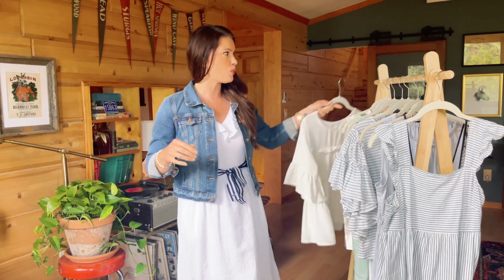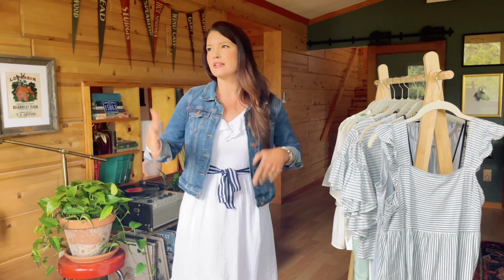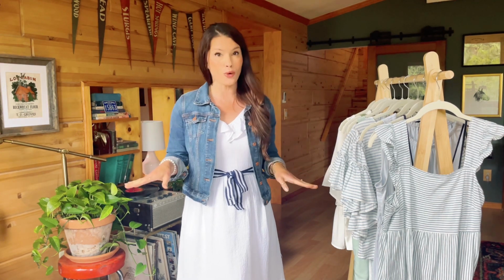I've been saying for a while now, I do not want a big closet at all. I want a really small closet that is full of things I absolutely love. And if it's not working for me anymore, if the fit is slightly off, if it's just sitting there, it's going. Like I said, I'm being absolutely ruthless.